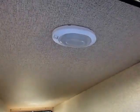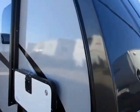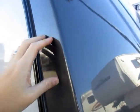But notice it's all finished off nicely in here, and even in the baggage compartment we still have 100% LED lighting. Very cool. LED lighting all the way through the inside. Now one of my favorite parts of this that really sets it off is we have a fully automotive painted nose cap, not a color plastic infused nose cap. You don't want a color infused nose cap because it's going to fade like crazy.